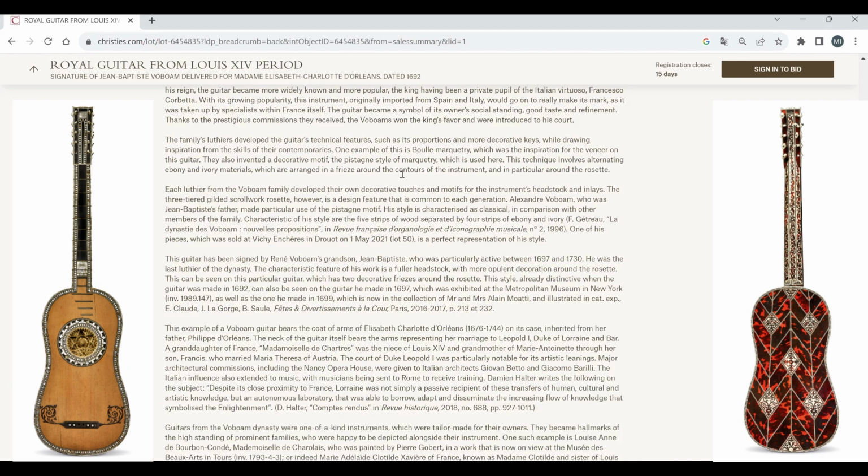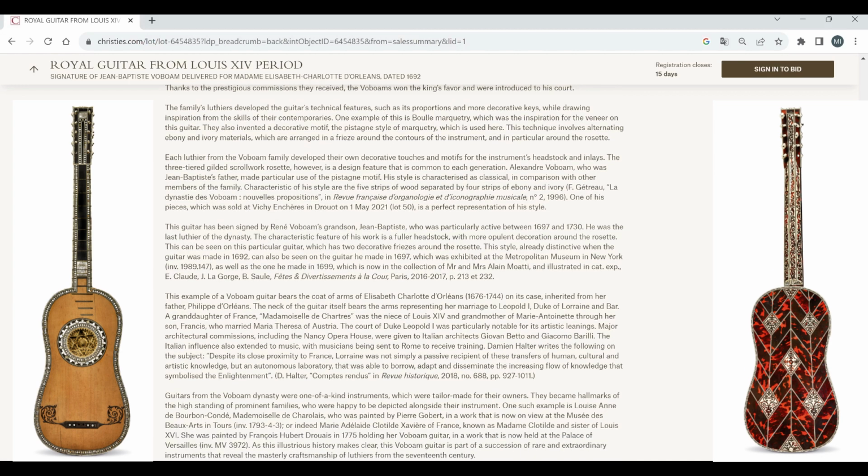The family's luthiers developed the guitar's technical features, such as its proportions and more decorative keys, drawing inspiration from the skills of their contemporaries. One example of this is Boulle marquetry, which was the inspiration for the veneer on this guitar. They also invented a decorative motif, the pistagna style of marquetry, which is used here. The technique involves alternating ebony and ivory materials which are arranged in a frieze around the contours of the instrument, and in particular around the rosette.